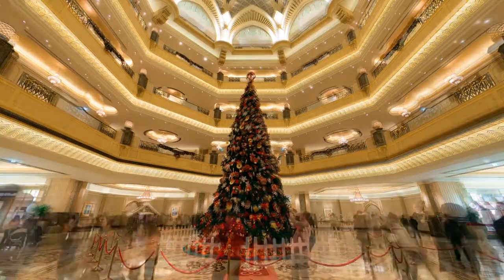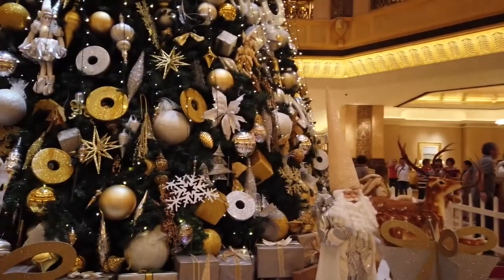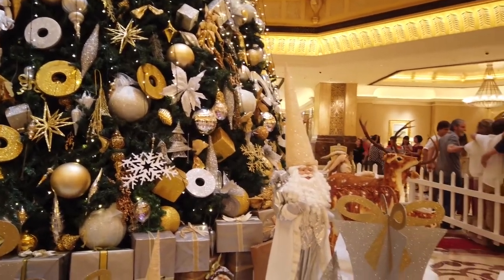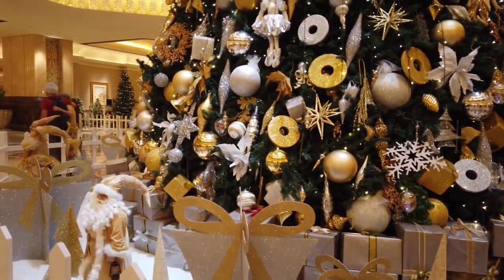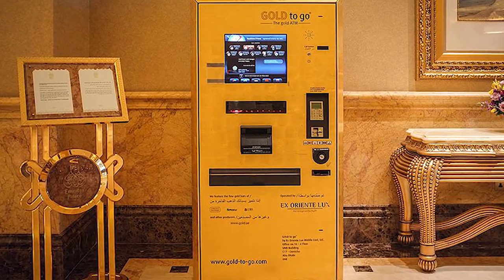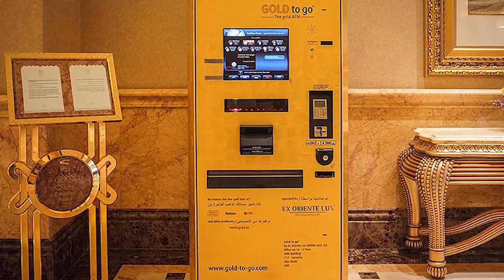The Emirates Palace Hotel planned to approach the Guinness Book of World Records about the tree, which it expected to remain in its current location until the end of that year. This opulent hotel in the United Arab Emirates has also unveiled the world's first gold bar vending machine, which dispenses 1, 5, and 10 gram gold bars, as well as 1-ounce gold bars.